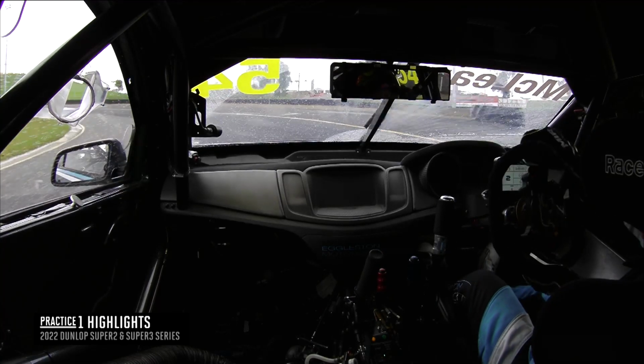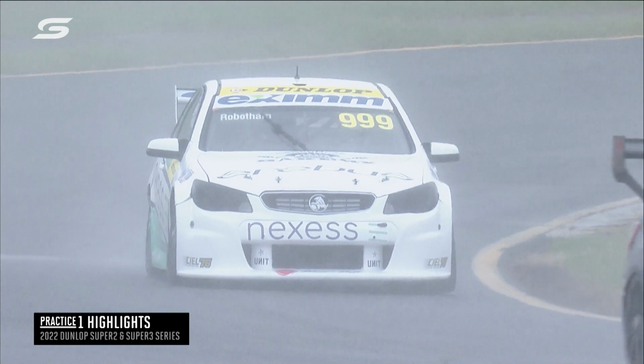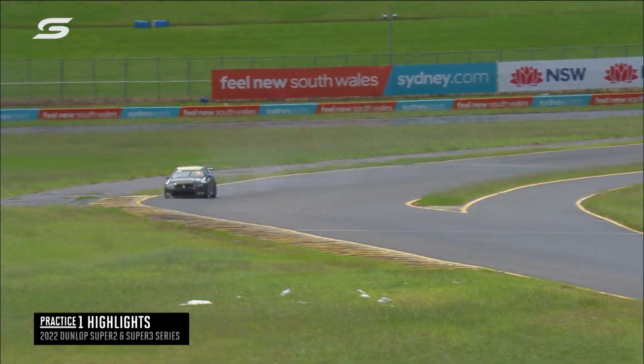What tyre do you put on? Matt McLean was the fast man though. He snuck one in without us noticing. He went to the top. Jay Robotham, he ended practice 1 in position 2. A nice start to his campaign.